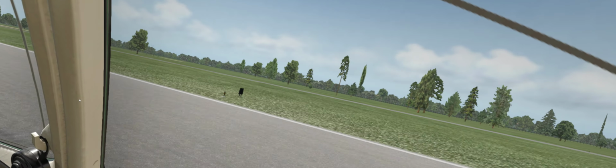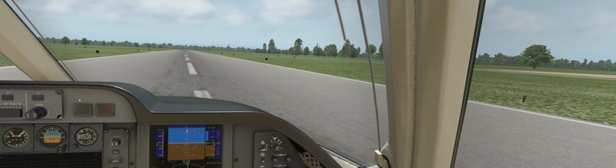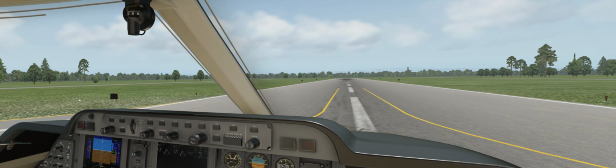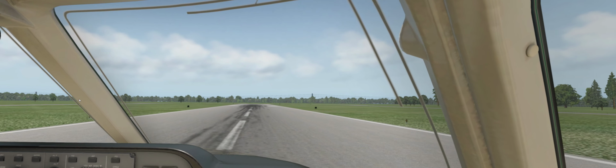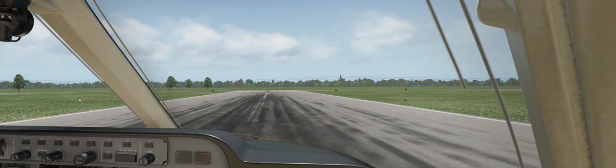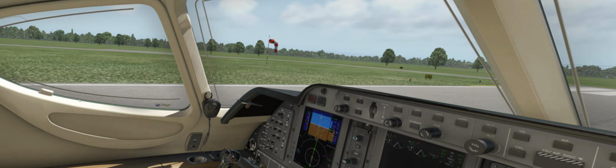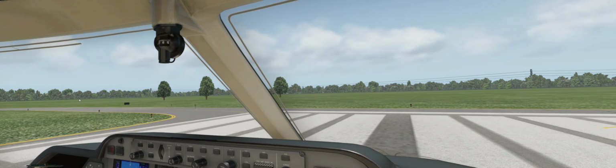Smooth. There it is. Nice airplane. That was for you, Captain Ed, coming over for the coffee pot, buddy. Look, I brought her in on the right runway there. See that windsock? Nice.